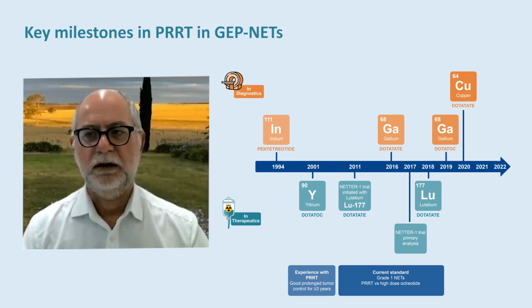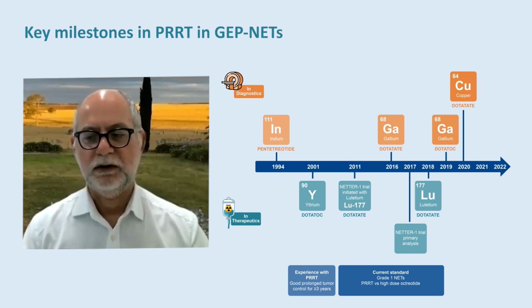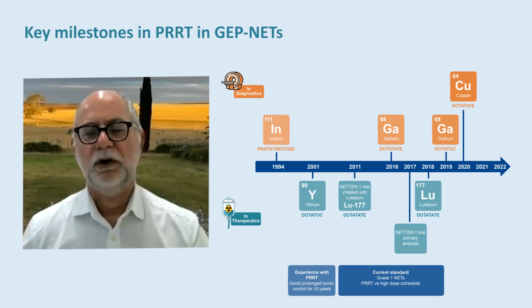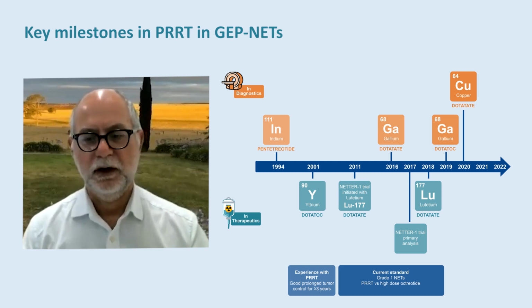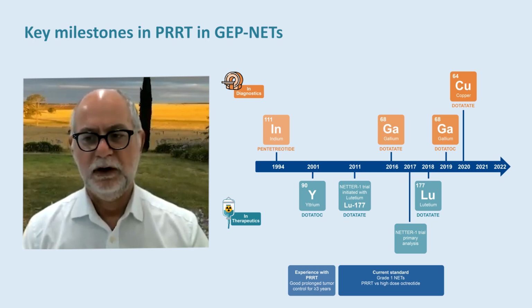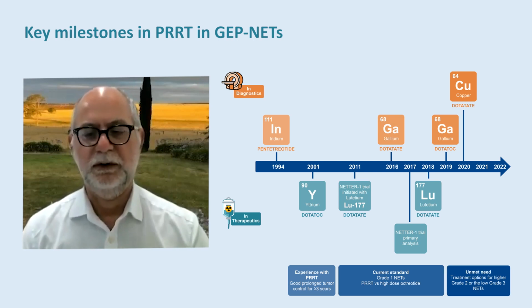And we now have what's called a randomized phase 3 trial called the NETTER-1 trial, which randomized patients with grade 1 NETs to PRRT versus a higher dose of octreotide if they had progressed on standard dose octreotide, and found that PRRT did provide much better tumor control than the control arm. So that's become now a universal standard across the world, and it's been funded by the Americans and the Europeans, and hopefully we'll get funding for that in Australia. But we're still doing that as part of our standard therapy in Australia.